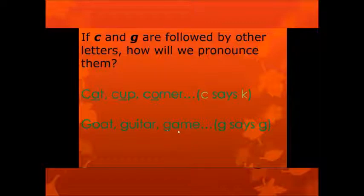And the last word is game. Here the letter G is followed by the letter A, and here we pronounce the G hardly as g. So, when the C is followed by other letters like A, U, or O, we pronounce it hardly as k. When the G is followed by letters like O, U, and A, we pronounce it hardly as g.